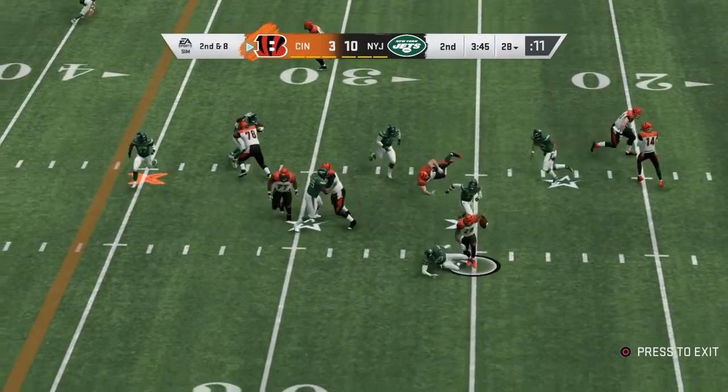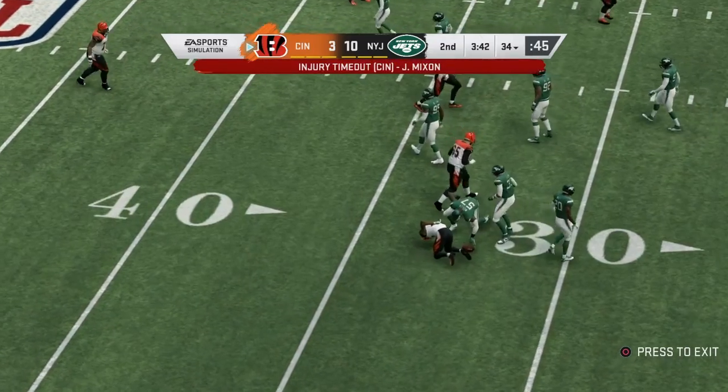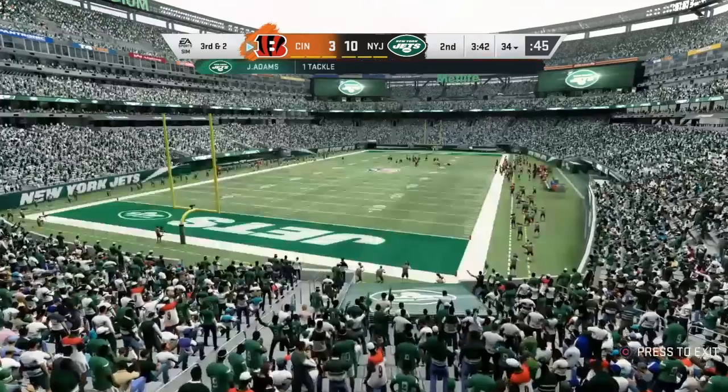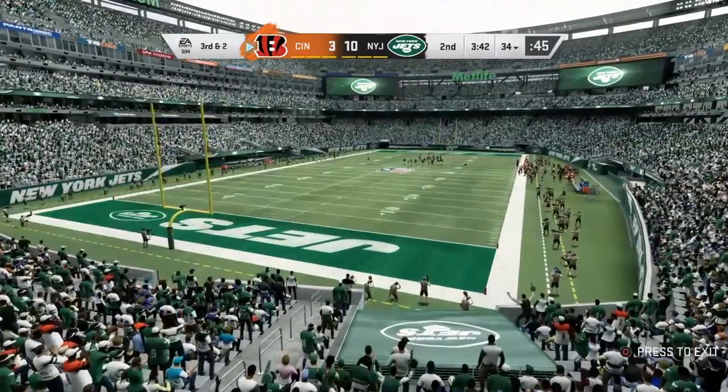On second down now, Mixon. And after getting tackled, he's still down and looking very slow to get up. While the training staff takes a peek, we'll take a break.